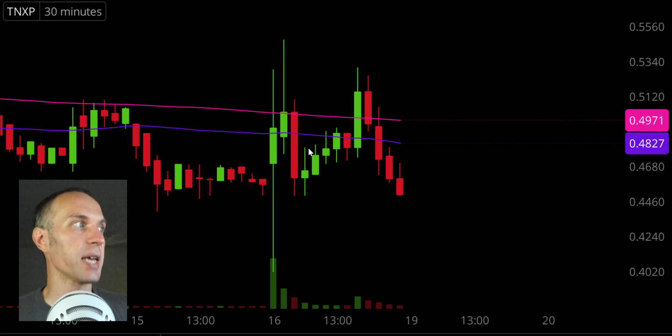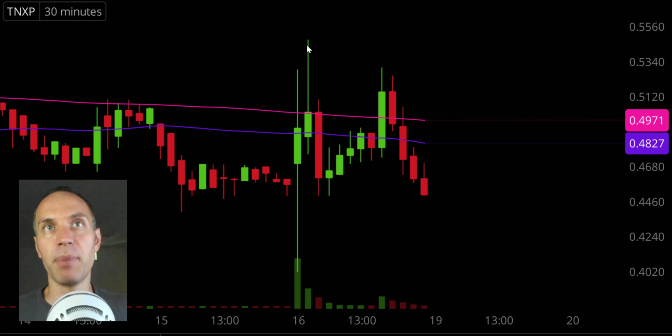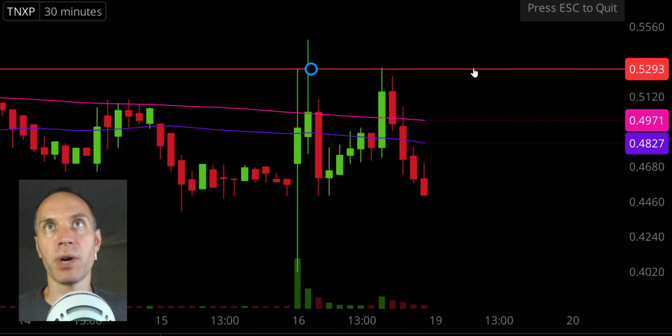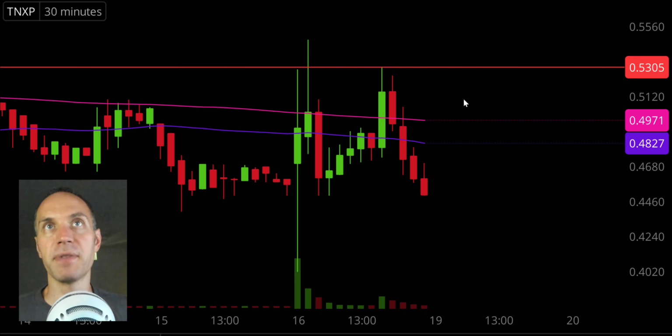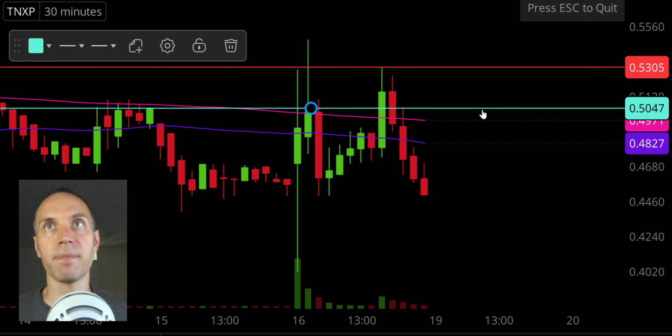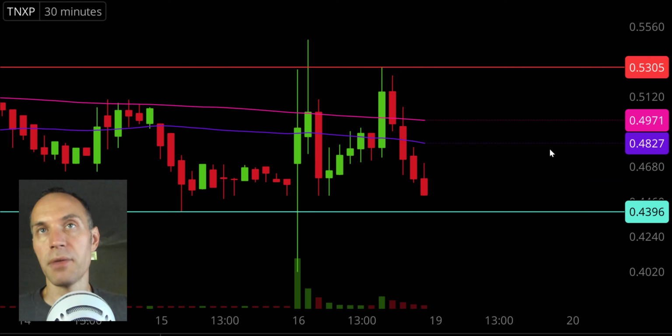Next one, TNXP. And this one has quite the up and down movement today, but really actually has some very well-defined levels with it. So first key battleground to watch very closely is going to be right here at that area of 53 cents. Key area of resistance, if you just go back through the history of things, you can see acted as resistance both there and there. So clearly there's quite a few sellers up there. And then as far as areas of support are concerned, key level to watch from that angle, at least in my opinion, down here right around the 44 cent mark.